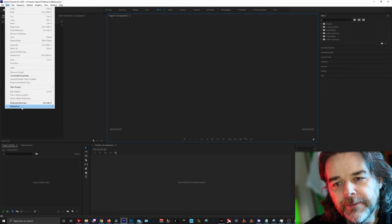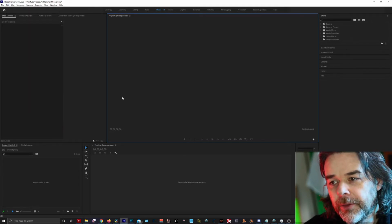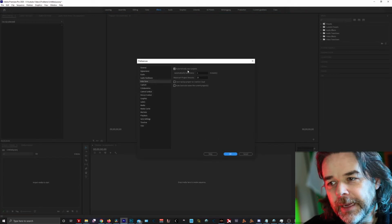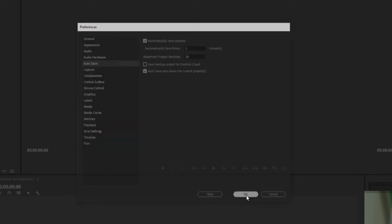So in order to be totally saved, you also have to go back into the autosave options. Save backup projects, or autosave also saves current projects. You have to click that as well. So there are two different things in here you've got to click, and it drives me crazy. If you don't click that, you're in big trouble.